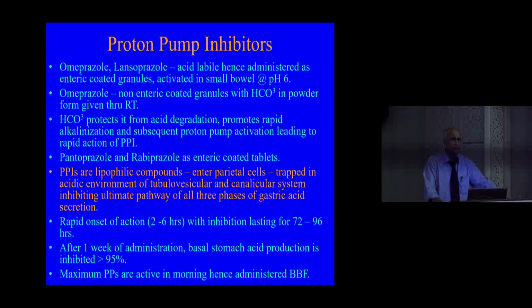I almost get disheartened every time when in ICU I see people are giving Pantocid. They break the tablet and insert it into the Ryle's tube. Not done, because it gets inactivated within the stomach. So you can't do that with Pantocid. There are preparations like omeprazole which are combined with bicarb, and then the bicarb will protect the acid degradation of the omeprazole, and then probably you can administer.